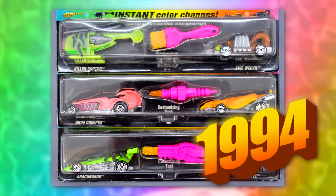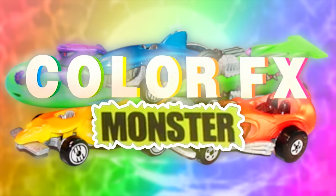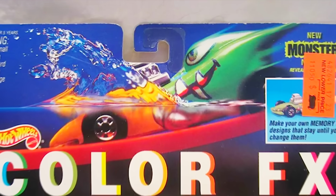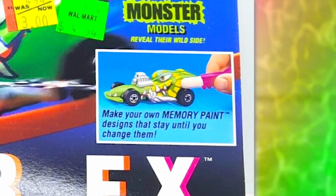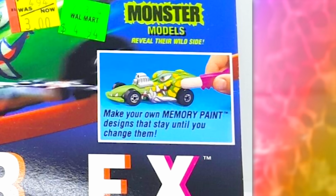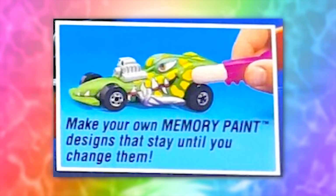The next year in 1994, they did another color effects series specifically themed after creature-related cars called Monster Models, which, foreshadowing, may or may not happen again in the future. This series also has a nice artwork of the Swarmulo car at the top, along with a little picture of one being customized. Also, this little blurb says, "Make your own memory paint TM designs," which means they trademarked the term memory paint, and then proceeded to literally never use it again. I genuinely think this is the single only time they've ever used it.